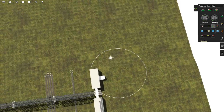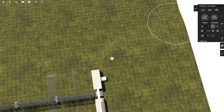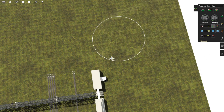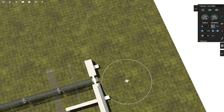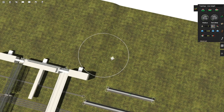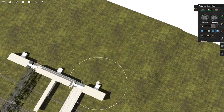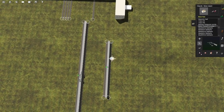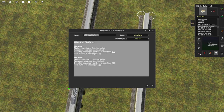What I'm going to do is I'm going to raise the land around this side of the station here, and I'm going to have to assemble the actual station, and it's going to be hard to assemble because it's multiple pieces. So I have to basically do all the editing stuff for the platforms out here before I put them in.